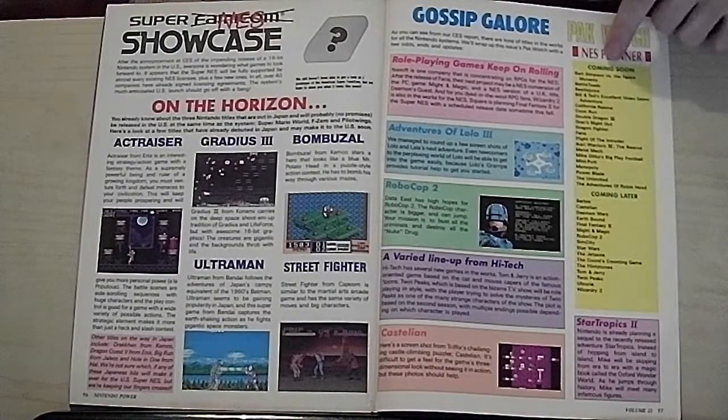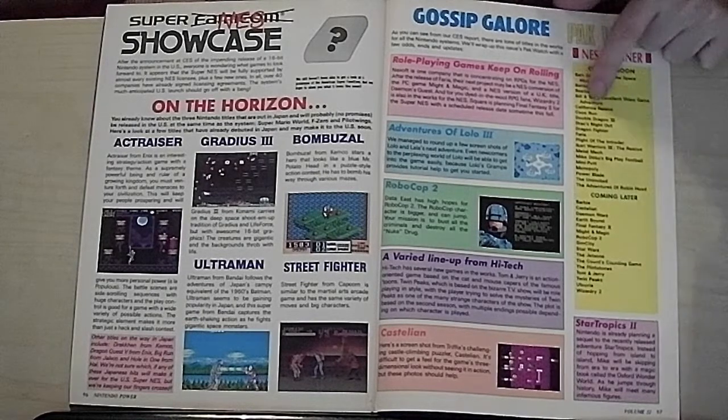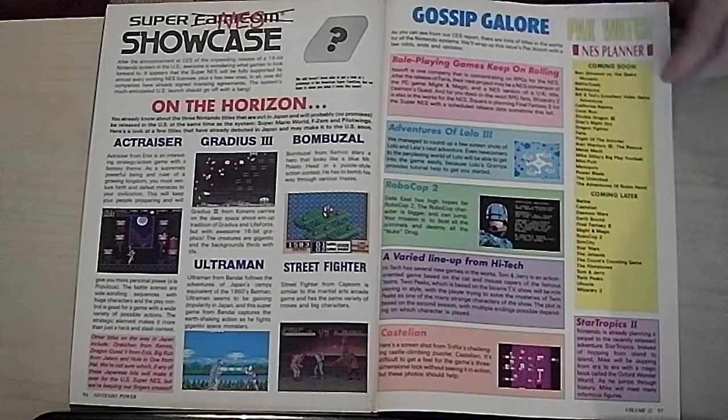So coming soon, Bart vs. the Space Mutants, Battletoads, Beetlejuice, Bill and Ted's Excellent Adventure, California Raisins, Coco Run, Double Dragon 3, Dr. Chaos, Dragon Fighter, Faria, Flight of the Intruder, Ikari Warriors 3, The Rescue, Metal Mech, Mike Ditka's Big Play Football, Mini Putt. I'd like to play that Mini Putt game. I love mini golf. Monopoly, Power Blade, The Uninvited, The Adventures of Batman and Robin.